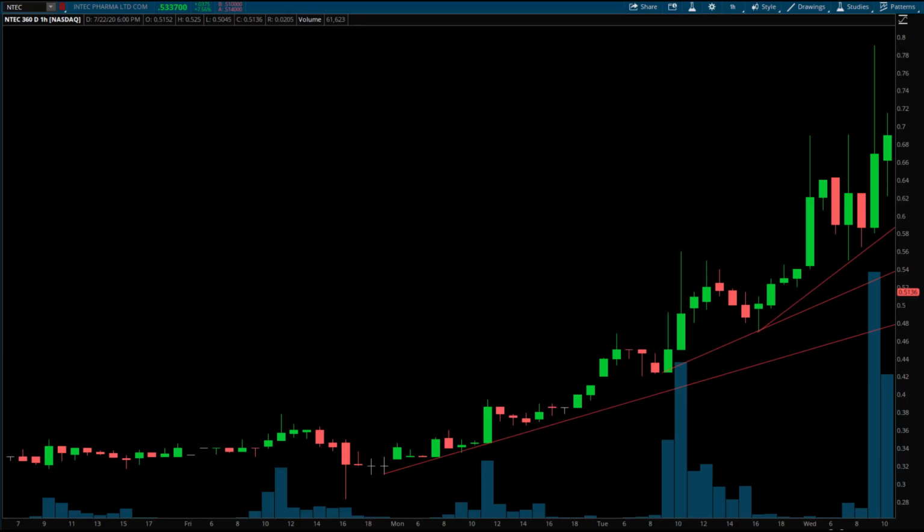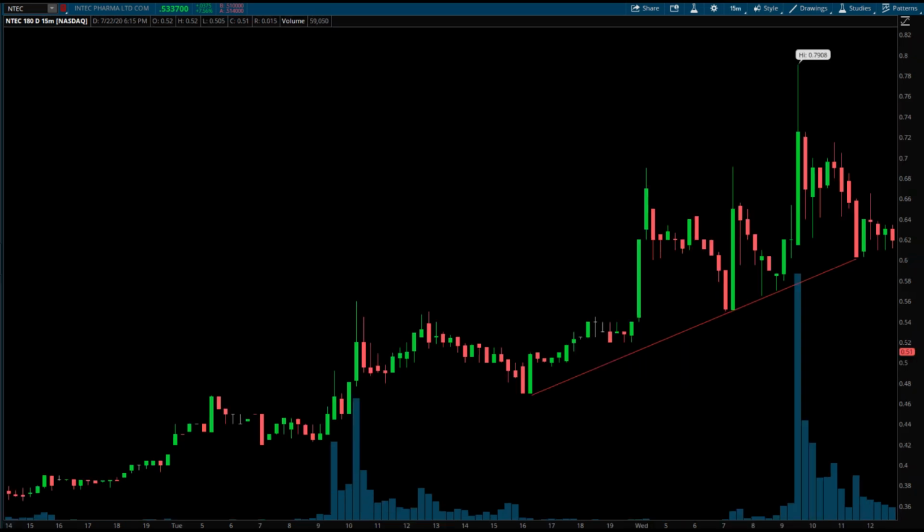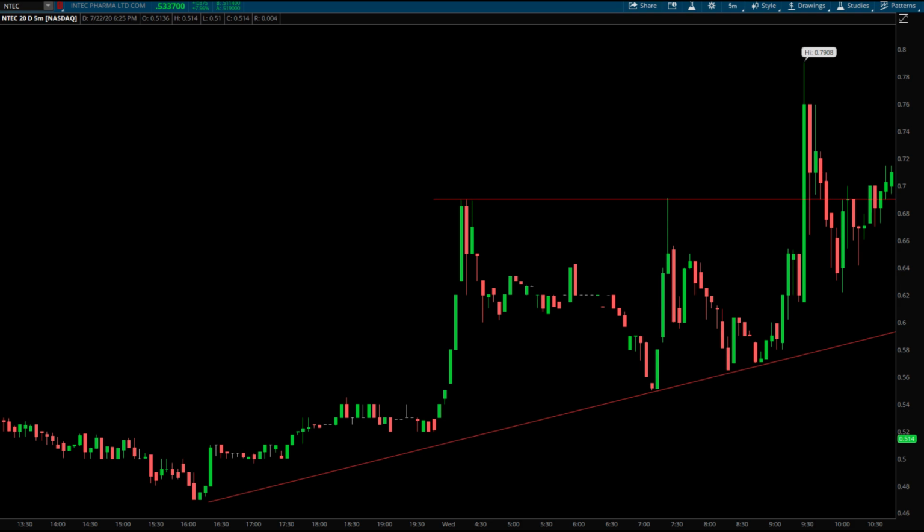NTEC, I initiated NTEC late morning. It had been running for a few days, but volume picked up yesterday and looked like it would be even heavier today. On the hourly chart, I noticed a clear uptrend line, and on the 15-minute, I noticed another uptrend line. Also, there was a resistance area near 70 cents that it broke, pulled back through, and now was breaking again.